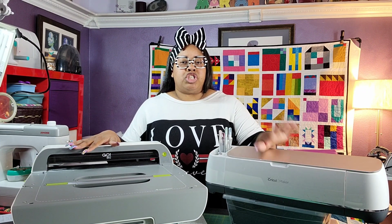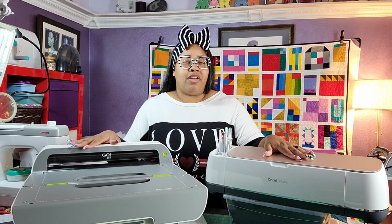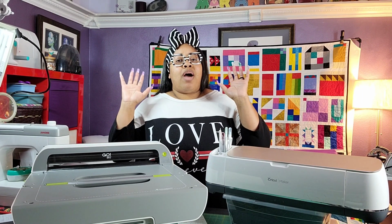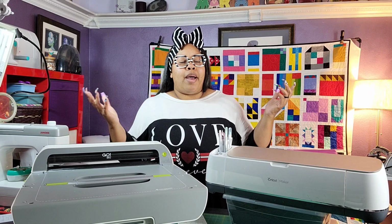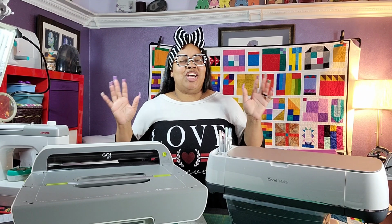But I see the question all the time: should I get an Accuquilt or should I get a Cricut? These two machines cannot be compared. They're so different. I use them for different things in regards to my crafting. Now, I am all about quilting. I tried to do paper crafting and all that before, and I just didn't get that love. So I started quilting, and all the love came in. I'm doing what I'm supposed to do.